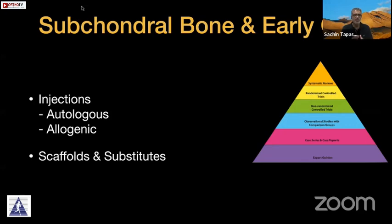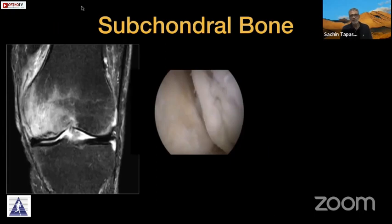Looking on to the role in subchondral bone and early osteoarthritis, I think essentially here we look at a lot of injections that are used in early OA. They can be both autologous as well as allogenic. And then we also have various scaffolds and substitutes that we can use in our clinical practice. Subchondral bone probably was one of the earliest and most promising technologies that we really looked forward to.